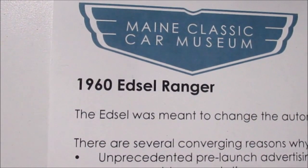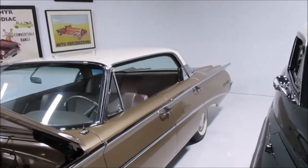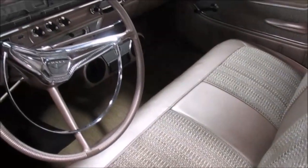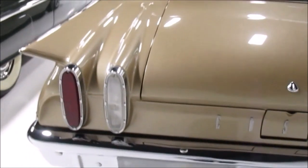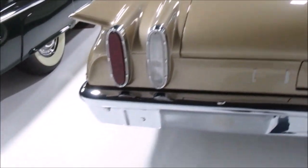1960 Edsel Ranger. Yeah, there it is, just like the Edsel spaceship. Big fins on the back. We'll probably get around to the taillight section and it'll look like a jet fighter. There you go. Front seat big enough for you and four friends. All the luxury. Back seat for four more friends. There we go, just like a jet fighter. Look at that thing, ready for takeoff. Edsel, right across the back.